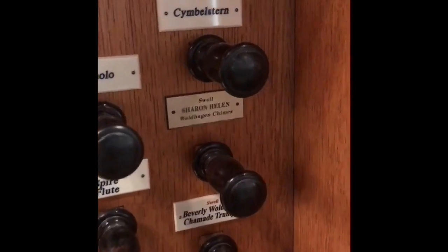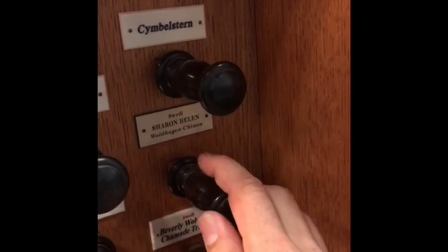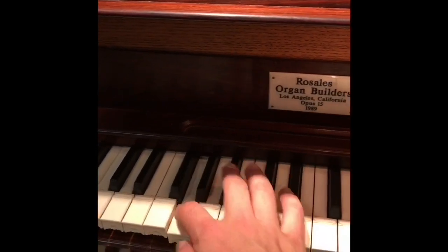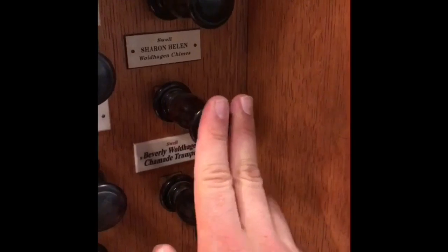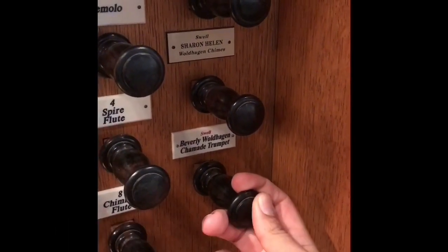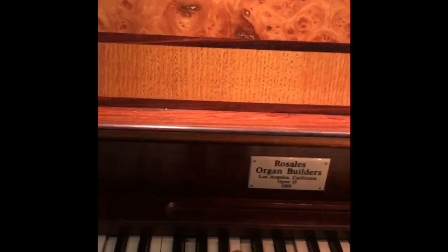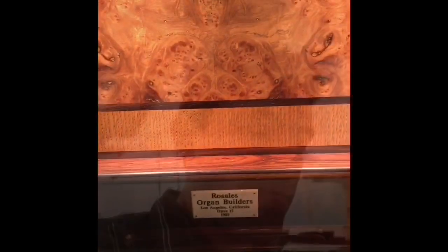So that's convenient. Over on the side, here are our toys. Here's the Zimbelstern. Very gentle, I like it. We've got our chimes. These engage on the swell. So that's fun to use. And the Chamade. Here's our big blasty trumpets that are mounted up on top of the organ case. Nice and powerful.